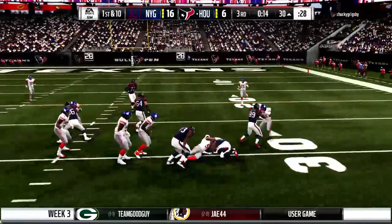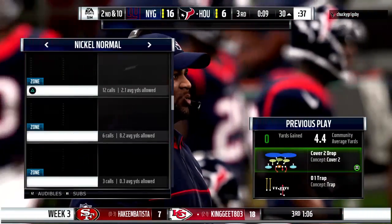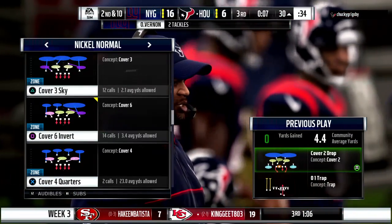They'll run it now out of the gun. And nothing doing. He's immediately taken down at the line of scrimmage. No gain on the play. It'll be second down.